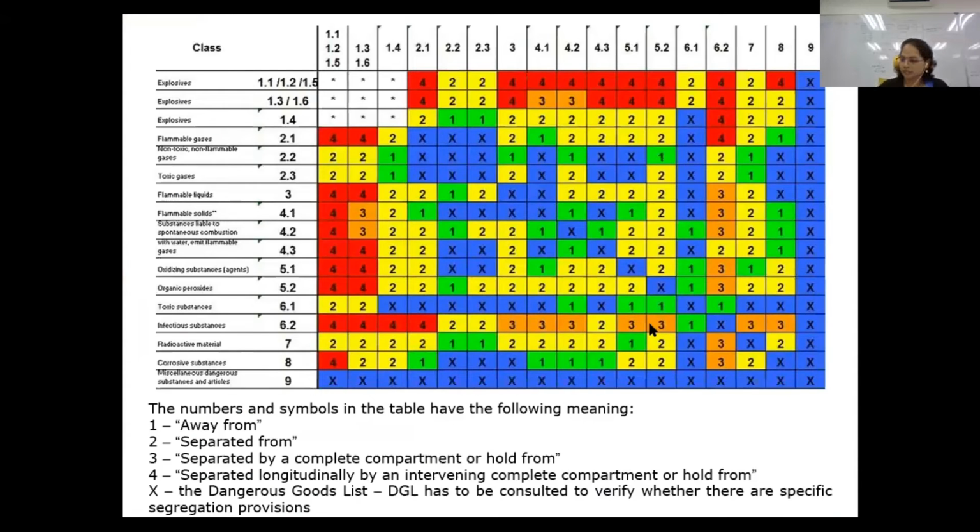So 8 and 3, what do you get? Let's take this one. 8 and 8, you will get what? Definitely cannot. But when you put it on your segregation table, what do you get? 8 and 8, you get an X. So you first do that. You do 3 and 8, what do you get? You're going to get an X. Generally, 8 and 3, you will get X.